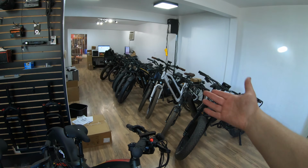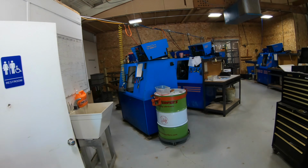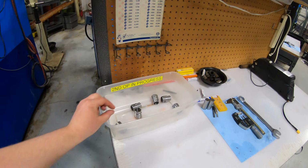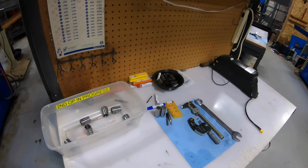More bikes on display, but if we step through here where it says notice employees only, this is something that not too many people have actually seen. So this area has the machine shop, which is where we are currently making the freewheel removal tools. Here's some that are done off the first operation. And don't be surprised if you see this area slowly transition to more and more storage for additional bikes and showroom.